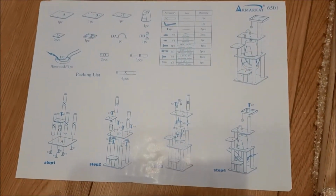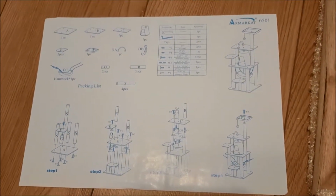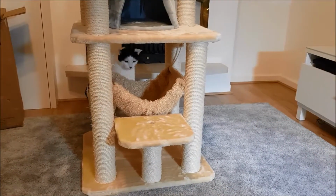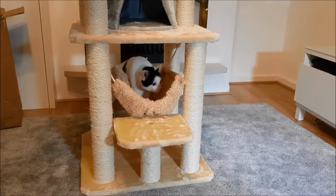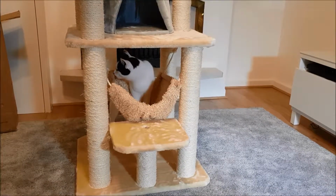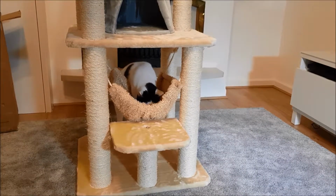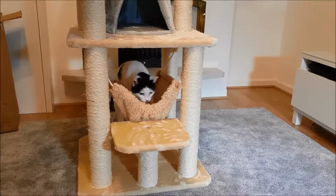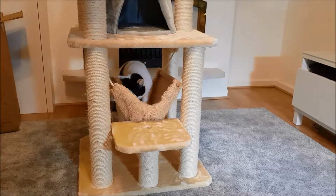The base of the cattery is 24 by 24 inches and it's 65 inches high. This cattery from Armarkat provides some lovely features such as toys for fun and exercising. The soft hammock and dome enclosure provides some well-needed hideaway snuggles.